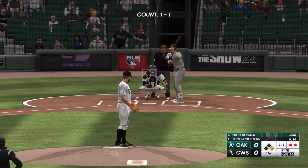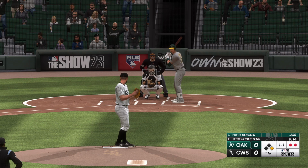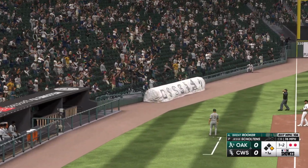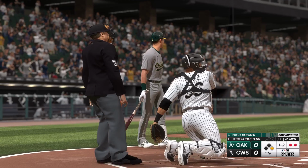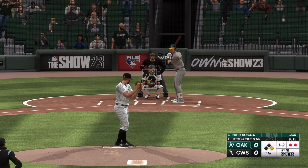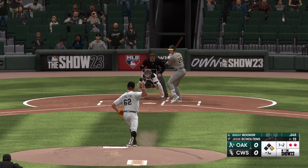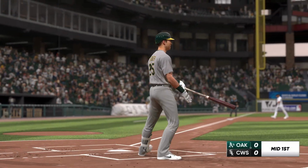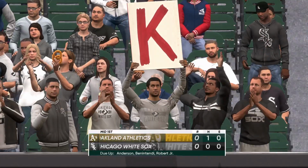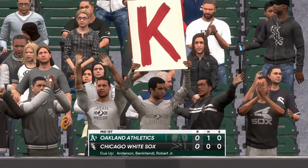Here's the Oakland cleanup hitter, Brent Rooker. The 1-1 is fouled off. One and two now. Swing and a miss, struck him out. The A's strand one. Time for the White Sox to go to work. No score.